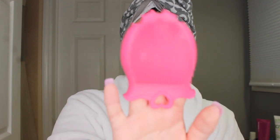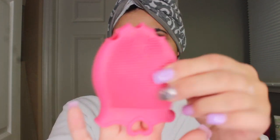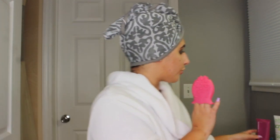I got this little mitt thing from Bed Bath & Beyond, and it has these little silicone spikes and then these things on the other side, and I just use this side to moisturize. So, not moisturize, to cleanse my skin.